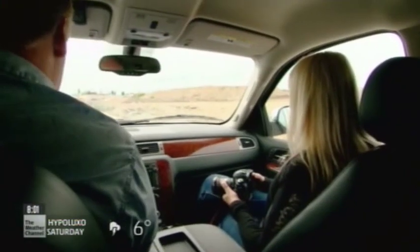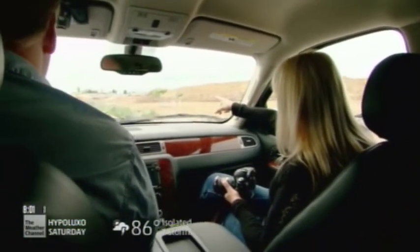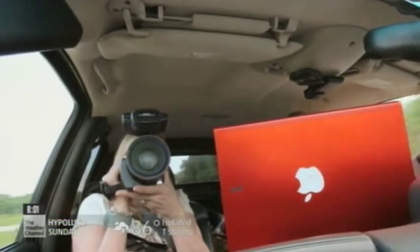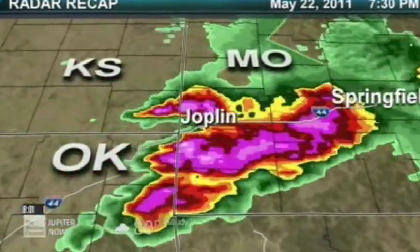A city devastated by nature's power. And a hospital under siege. I looked out and I thought, everybody's dead. May 22nd, 2011. Storm chaser Jeff Petrowski and his wife and partner Kathy are racing toward Joplin, Missouri. A band of heavy thunderstorms has broken out across eastern Kansas and Oklahoma and is headed directly for this city of 50,000.